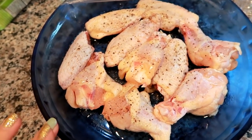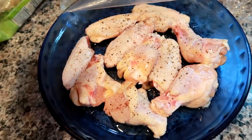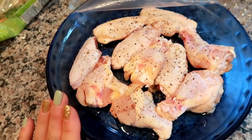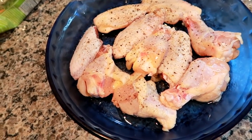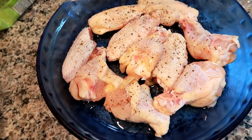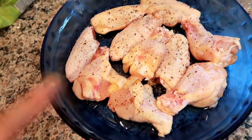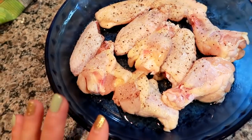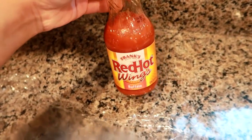I had them frozen. I usually buy meat in bulk and freeze it in individual portions. So I've got 10 wings. And I just wash them, rinse them with water to make sure all the nasty chicken juice is off. And then I literally pat them dry with a paper towel. I drizzle them with a little bit of canola oil and salt and pepper. So they're ready for Matt to throw on the grill. When they come off the grill, I'm going to toss them in some Frank's Red Hot Wing Sauce.